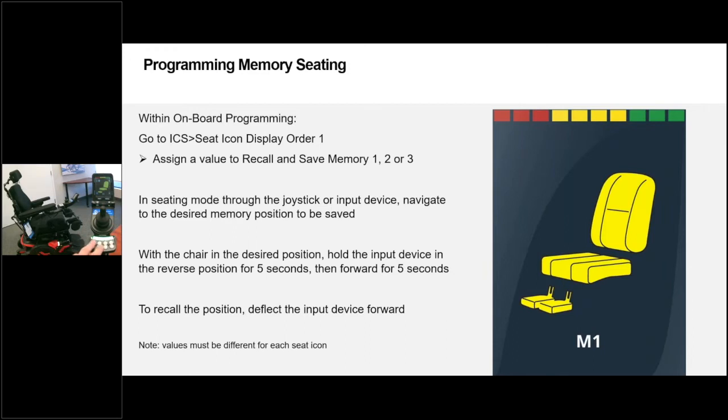So, just for ease of access, I'll use the ICS switch box. And again, memory seating, we can use any actuator on the chair, whether it's active height, tilt, recline, or leg rests. So once we find the position we want, we'll navigate over to M1 and we'll save this position. To save this position, we pull back on the joystick until the icon loses its color. It's about 5 seconds. After that time, we can see that it's lost its color.